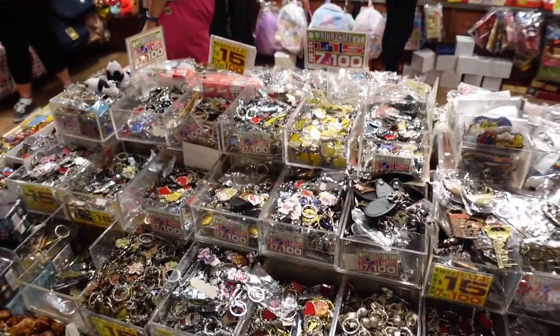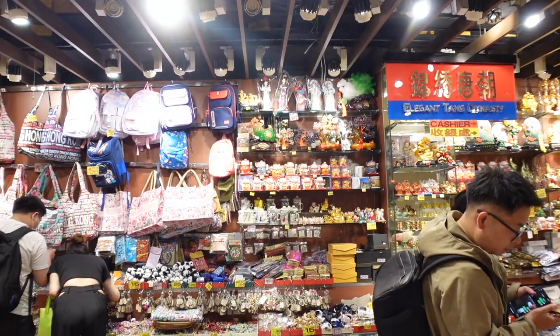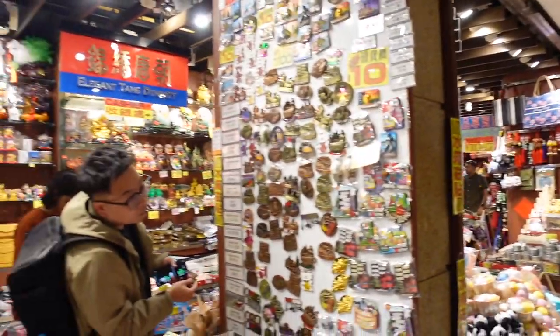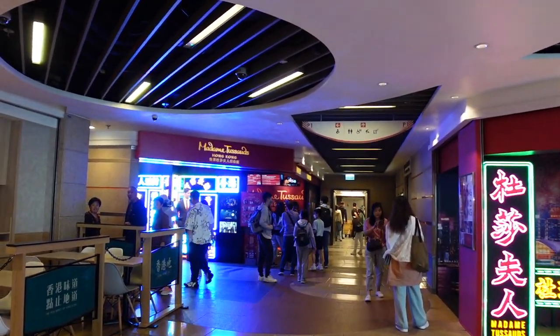Little trinkets, key rings, everything that you could possibly want. Lots of those cats that wave at you. Tons of those. And hopefully we can pay by card. It's like a whole thing here. So you've got loads going on, loads of different things.